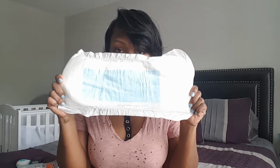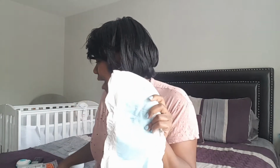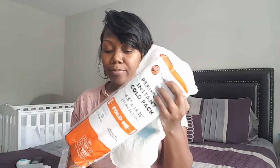Now, this, I've never seen a pad this big either. I had no clue they even come in this size, but they do. And so what happens is they gave me the pad, and they gave me this. You shake it up, of course, and this is like a cool pack. And you would take it off. It does have a peel strip, and like I said, this is what Northside did.